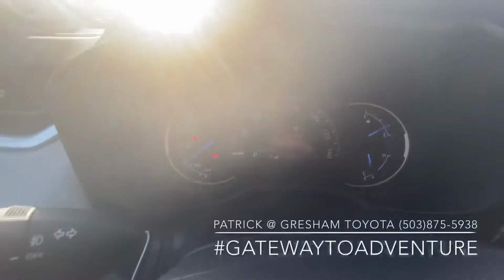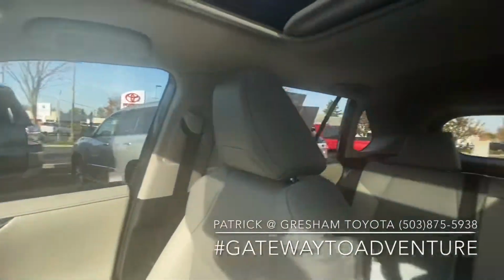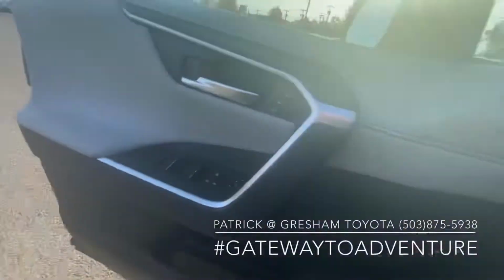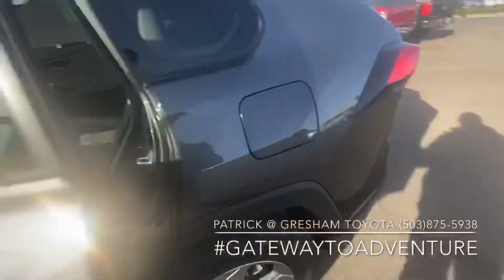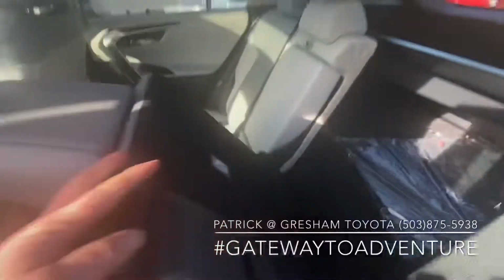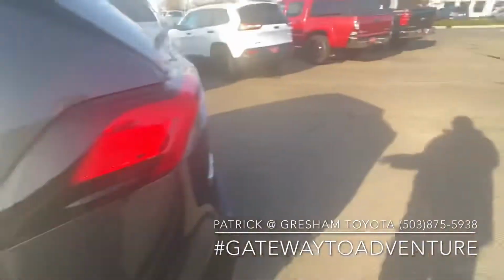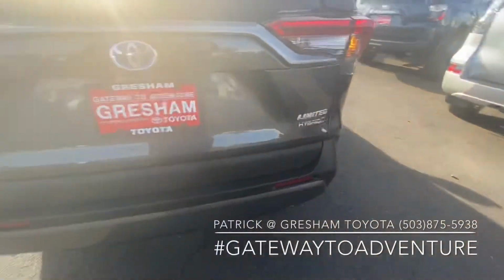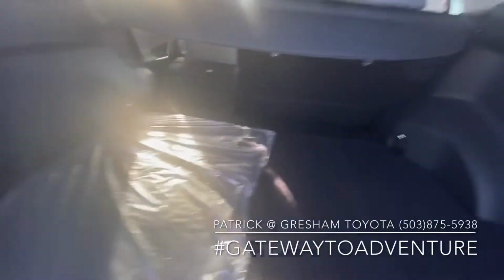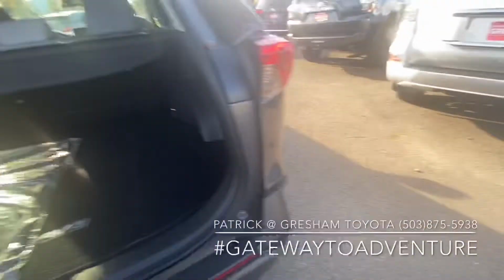Full digital dash display here. Moonroof. Leather interior. Really good sized back seat. These seats can hold flat, of course. It's that power liftgate. JBL premium stereo includes a subwoofer in the back, lots of cargo space.